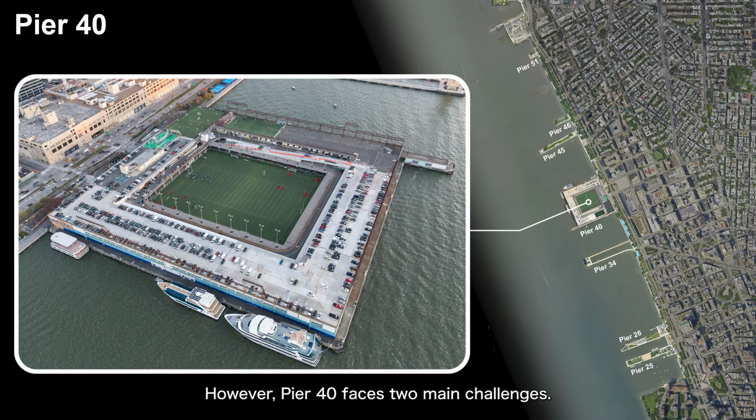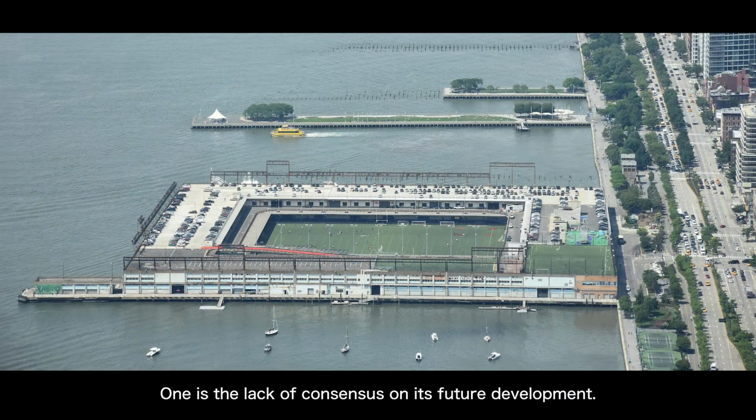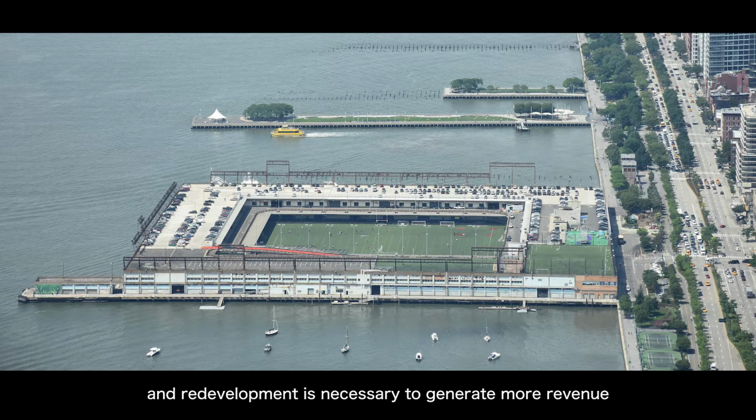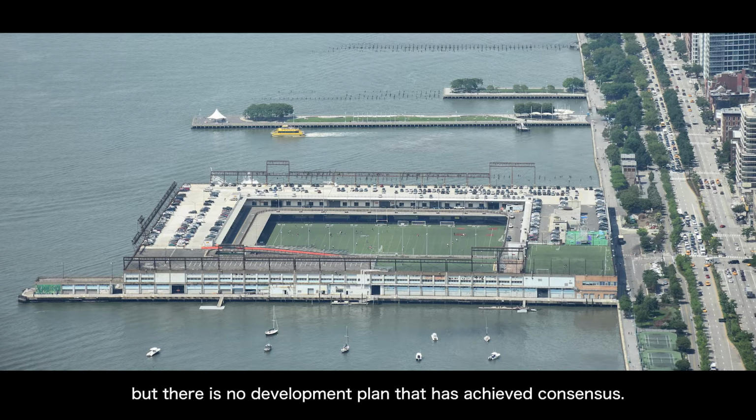However, Pier 40 faces 2 main challenges. One is the lack of consensus on its future development. Its current use as a parking lot and sports facility is only temporary, and redevelopment is necessary to generate more revenue to support the park's operations. But there is no development plan that has achieved consensus.